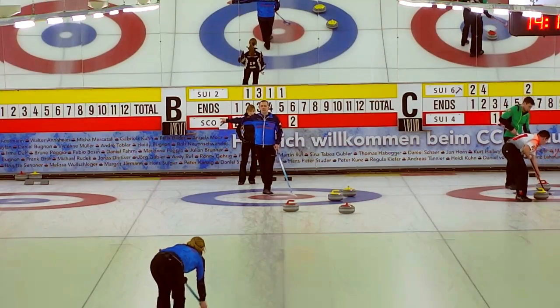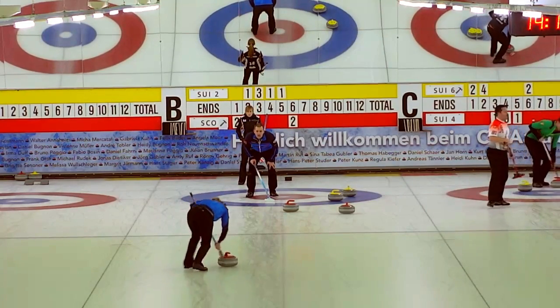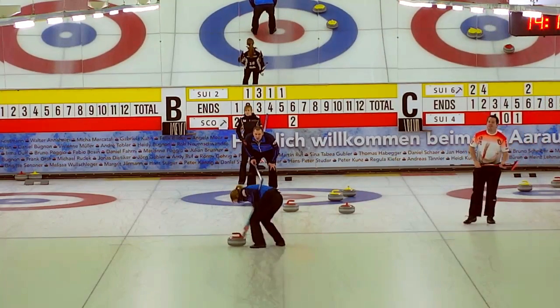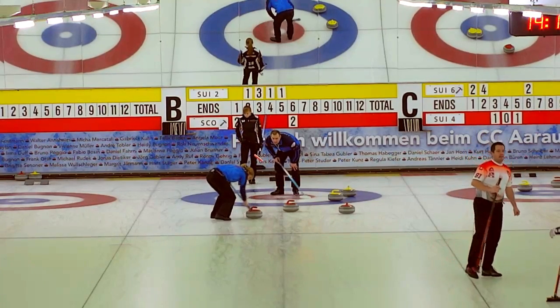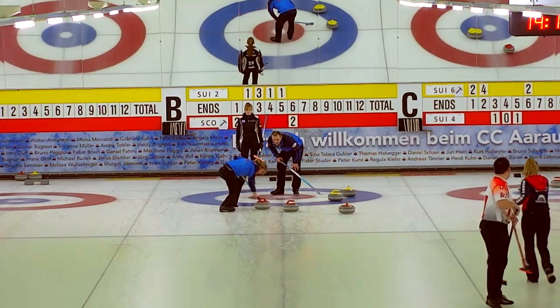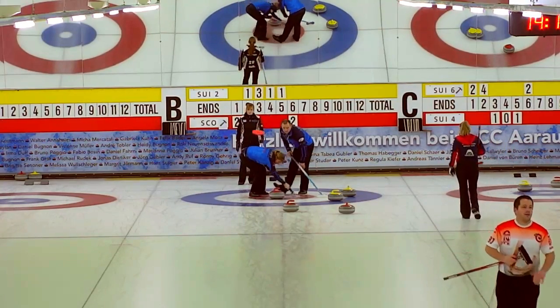Whoa. He's bending it, Jed. Hard. Yep. No, on the way. Switch. Wrong way, Jed. Hard. She's trying to make it curl now by getting on the leading side of the stone. Okay, that's good.